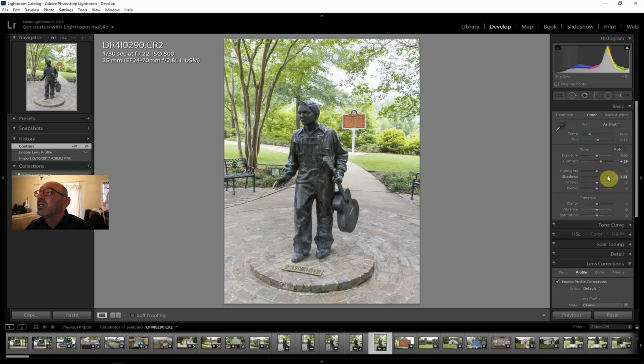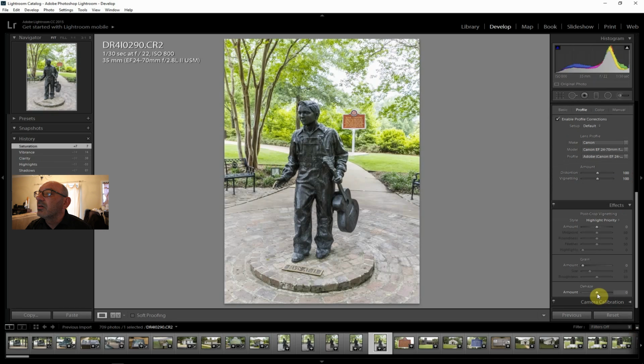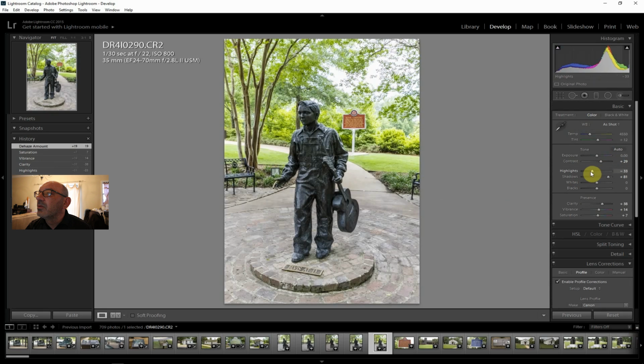Bring up the shadows so you can see the details on the statue. That's quite nice right there. Do need to bring down the highlights a touch, but quite a bit. There we go, we got rid of the blown out white.